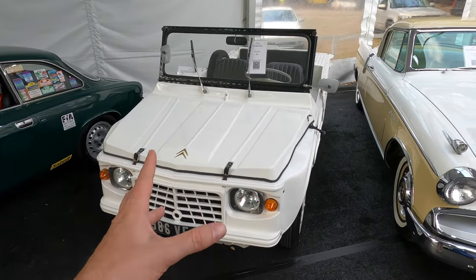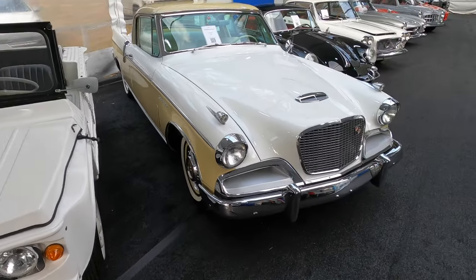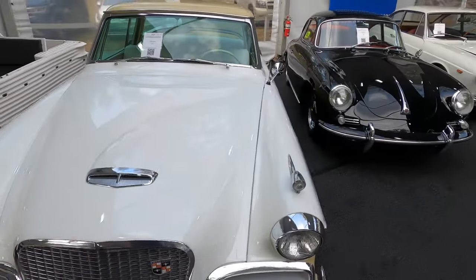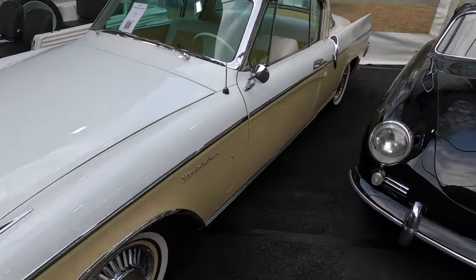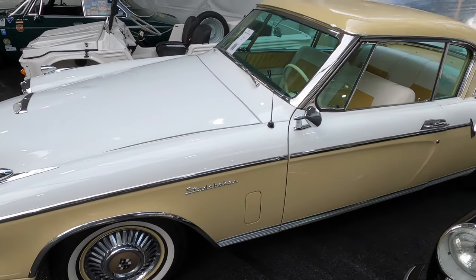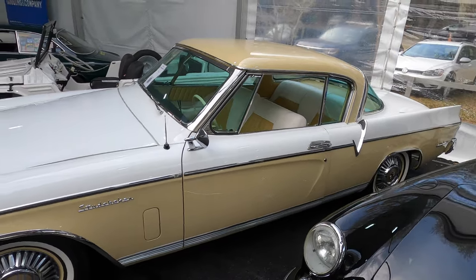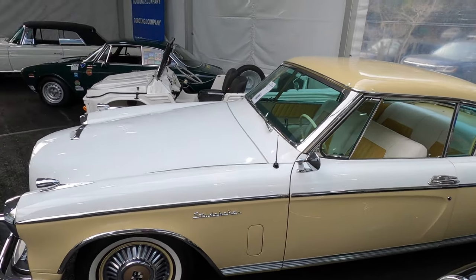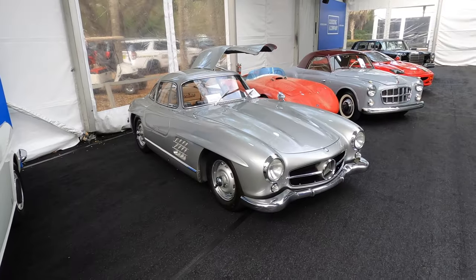There's an unlikely pairing. Another Citroen Mehari, the second one I've seen today, next to a Studebaker Golden Hawk. A pretty cool car. These came supercharged. This one doesn't seem to be, but they were still pretty fast for their time and loaded with luxury goodies: air conditioning, automatic, power windows, power seat, all those things that you would not have ever gotten in the Mehari over there, ever.